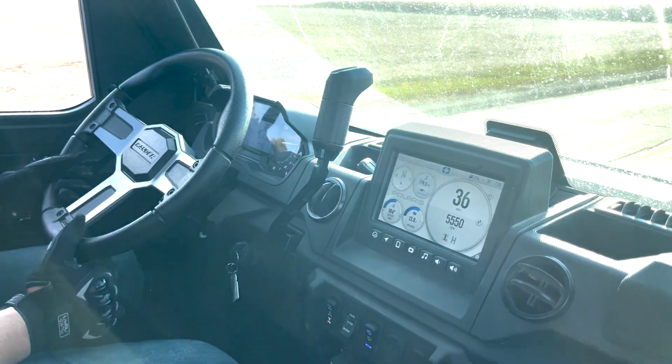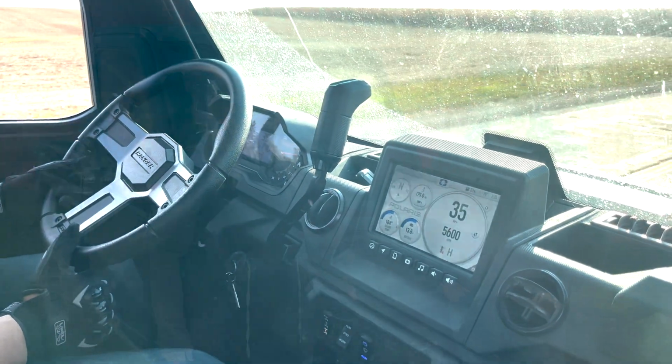One of the performance features we really enjoyed about the Ranger is the speed. As we traveled between farms on the highway, we could easily reach speeds of 55 miles an hour, which helped me feel safe that other cars wouldn't be rushing to pass around us.